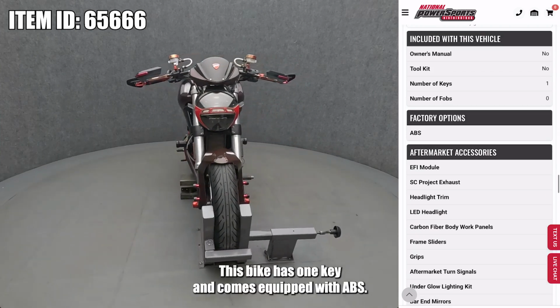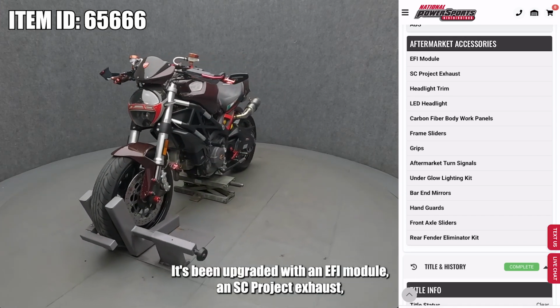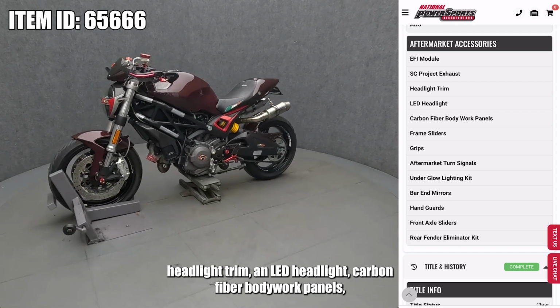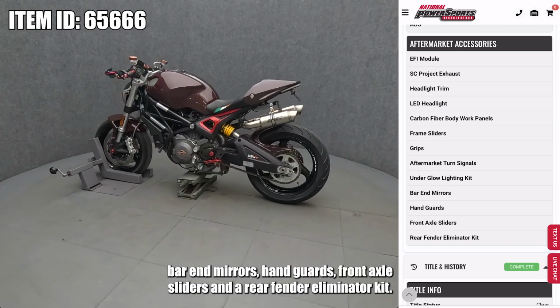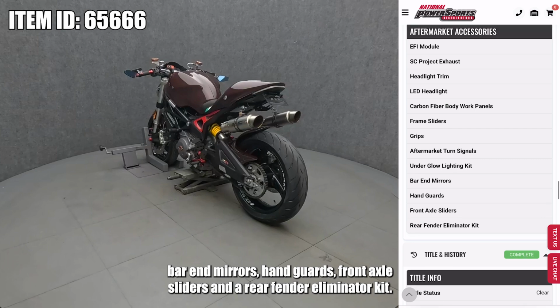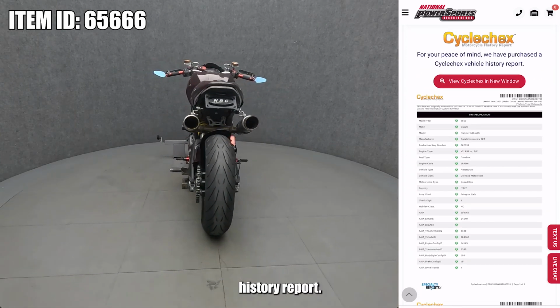This bike has one key and comes equipped with ABS. It's been upgraded with an EFI module, an SC Project exhaust, headlight trim, an LED headlight, carbon fiber bodywork panels, frame sliders, grips, aftermarket turn signals, an underglow lighting kit, bar end mirrors, handguards, front axle sliders, and a rear fender illuminator kit. This bike has a clear title, and we have purchased the CycleCheck's vehicle history report.